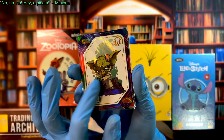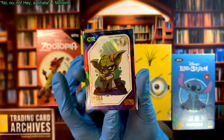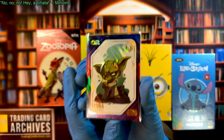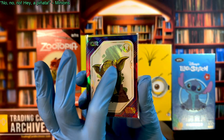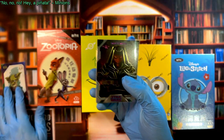I mean, we got the usual QRs. You'll get these in every box, but this Yoda is pretty awesome. I already had this one, so it's a dupe, but I love the art and I love the foiling on the card, especially the way it foils in his hair. So cool. So yeah, this is second place for me.